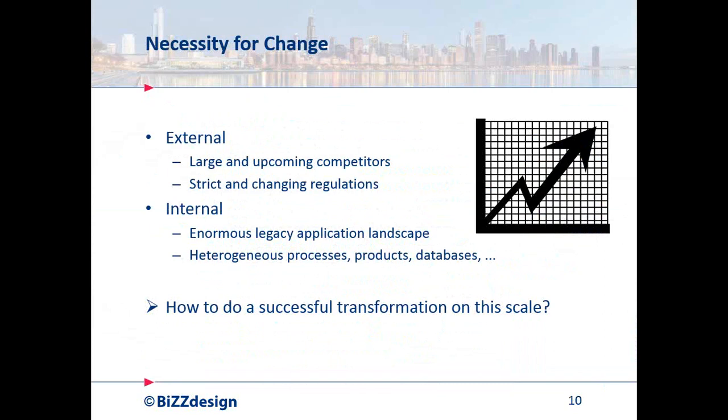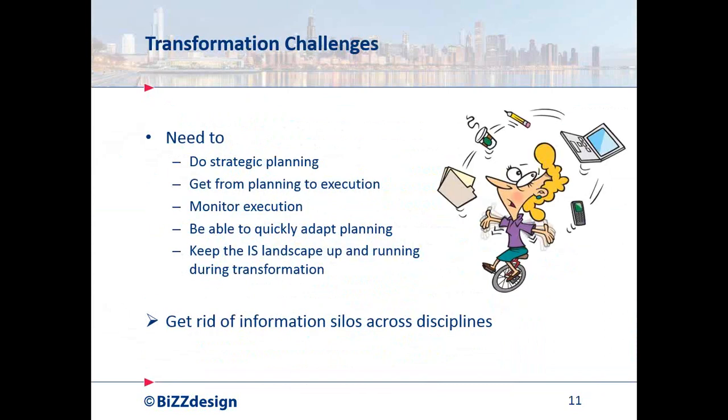And already quite some time ago, they started working on a strategy. So this strategic planning process has been running for quite a while. They recognize that the strategy is very important, but they struggle with getting from the strategic planning to the operations. So from planning to execution, and making sure that the execution really happens, and at the same time being able to adapt your plans and see what the impact is. That's what they were really dealing with.